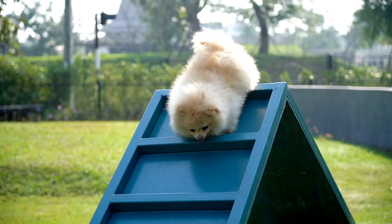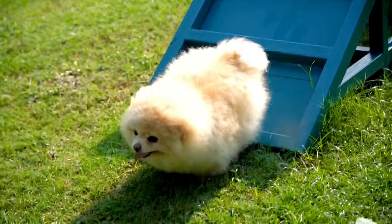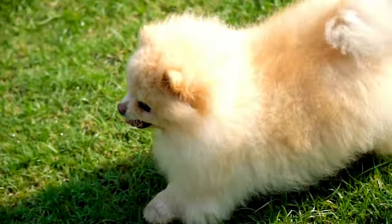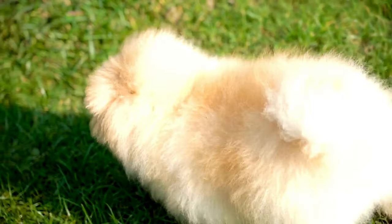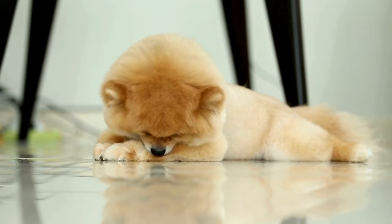A comfortable living environment. Create a comfortable living environment for your Pomeranian. Extreme temperatures and exposure to harsh weather conditions can affect the coat. Provide a cozy and warm space for your dog, especially during the colder seasons.